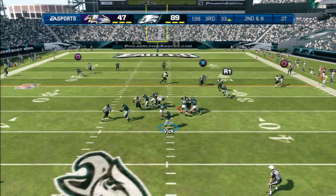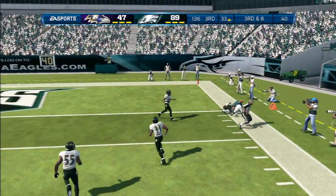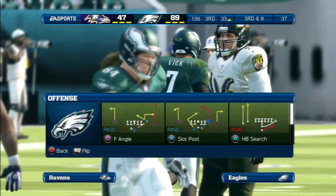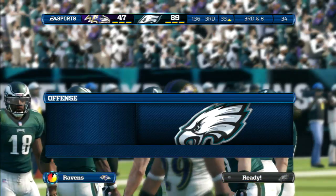It's a throw all the way. Looking for an open receiver on the right. Caught it. But he's out of bounds. Good job that time by the secondary. They're in good position. They make the play, and it's an incomplete pass by the quarterback.